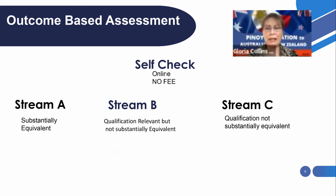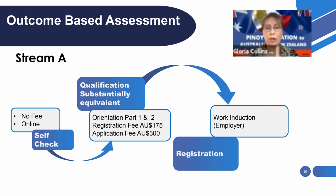So stream A is when the qualification is substantially equivalent. Remember those countries that I mentioned? USA, UK, Ireland, Canada, and Hong Kong. Stream B will be for qualifications that are relevant but not substantially equivalent. These are for Filipinos. And stream C is for qualifications that are not substantially equivalent, and they will have to do an approved program of study. I'll discuss that shortly. So I've told you about stream A.